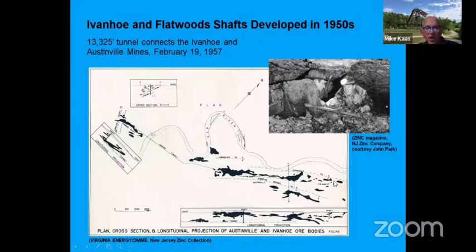They also had some smaller ore bodies out here on the eastern side of the property. They sunk a thing called the Flatwood shaft here. I don't think there was too much production coming from there, but if you all remember Keith Ross's presentation, I think it was March of 2 years ago, he showed the whole network of underground workings here at Austinville as a model made from the New Jersey Zinc maps that are part of this New Jersey Zinc collection down here at Virginia Energy. And so this was really intensely mined.